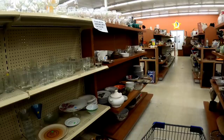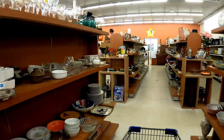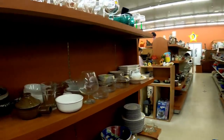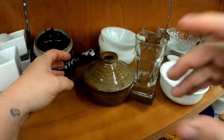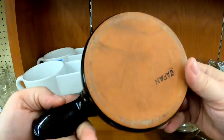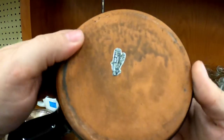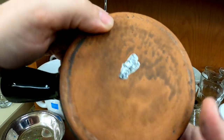And I know it can be overwhelming when you see so much stuff, but just go through. Sometimes I go through twice. I didn't have time this day to go through twice though, and just look and see if anything catches your eye. $3, Japan. Great drip glaze, Japan.